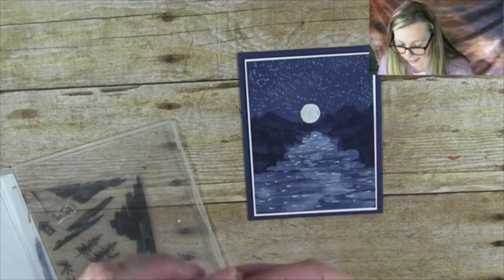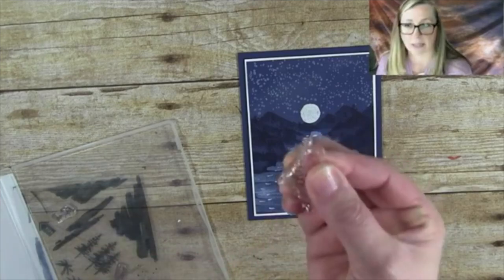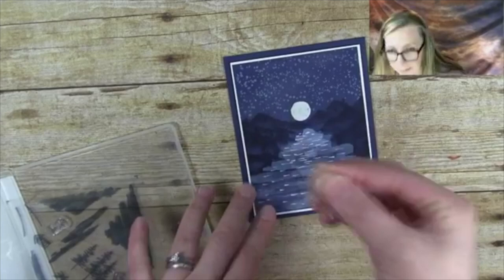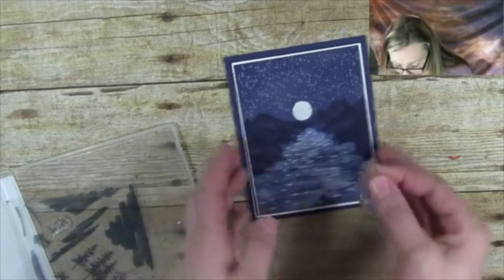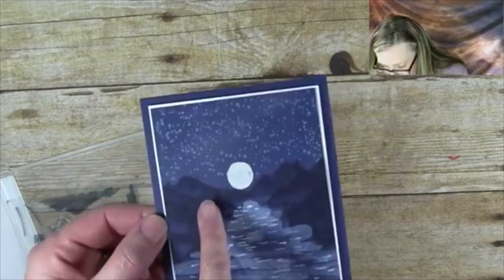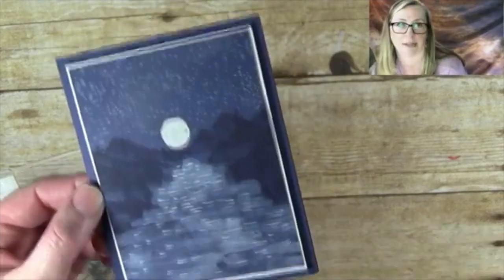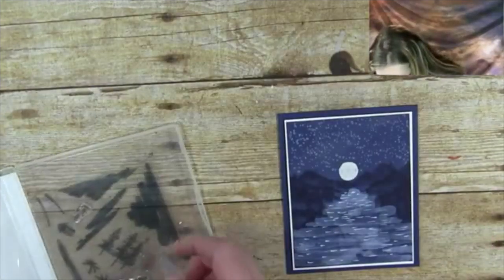I actually just stamped it like this. I squeezed it in my hand, inked it, and only stamped the top, so that I only got the little bit of the tippy tops of the tree, just so you could kind of imagine there were trees. And I didn't get this full tree that didn't look proportional. So there's my little tip.